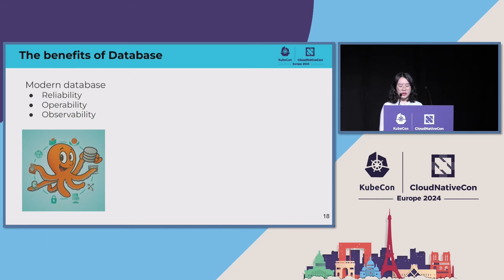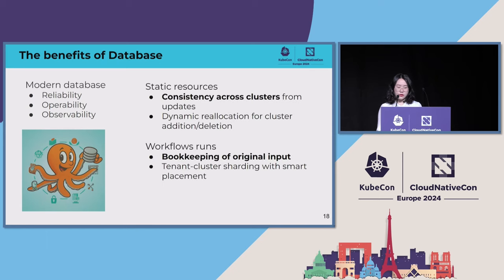Why not just use a database? Modern databases have been generally believed to be reliable and easy to operate. They are the perfect tool to store static resources and allow subsequent deployment to be executed. With that in mind, you also have the chance to build a bookkeeping system for user input as well. It can serve auditing and tracking purposes. It also helps serve user reader requests without hammering your Kubernetes cluster.